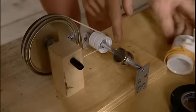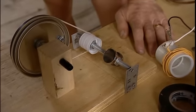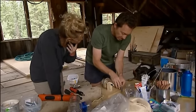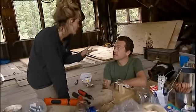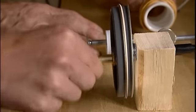But the great thing about this is that there's no moving electrical connections. So the magnets are moving, but the coil isn't. Why is that important? Well, because the trouble is, if you have moving electrical parts, you can make a spark. And if we've got flammable gas or anything... That's really dangerous. Well, that, in theory, is all looking very good.